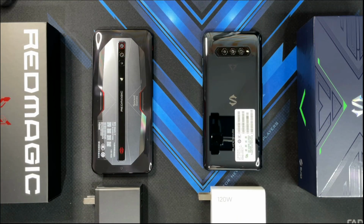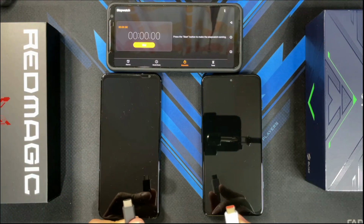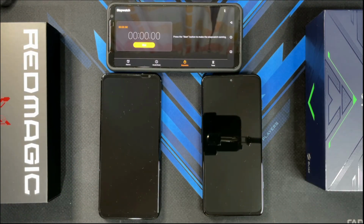So when I said quick, I expect this to be quick because both of these manufacturers claim that they can go from 0 to 100 in less than 20 minutes. In the case of the Black Shark 4 Pro, Xiaomi is claiming they can do it in 15 minutes, whereas in the Redmagic 6 Pro, they're claiming to do it in 17. So let's put those two claims to the test right now. Okay, so let's plug these two phones in and start the charge test.